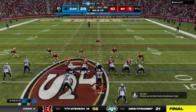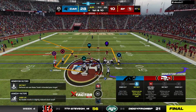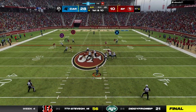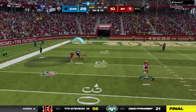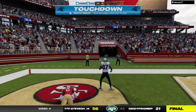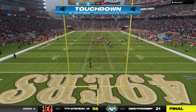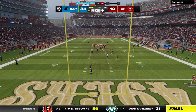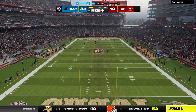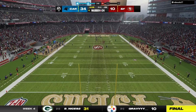So the line of scrimmage moves all the way across the 50 now as they come up 1st and 10. Here's Young from the shotgun. It's caught at the 10. Touchdown, Panthers. A great effort there. His 3rd touchdown now on the year. And the Panthers are able to strike quickly to add on to their lead.